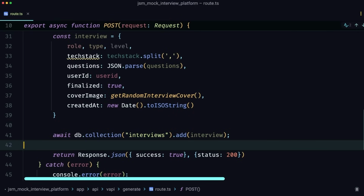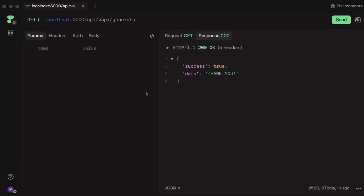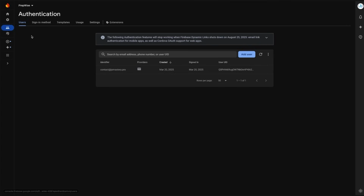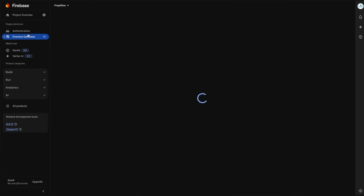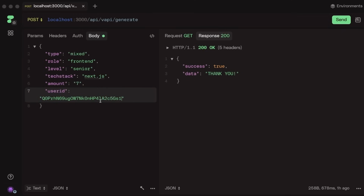There we go. And to test it, we can go back to your HTTP client and make a post request to API Vapi generate. So if I go back here, I'll change this over to a post request and head over into the body. Here, you can pass an object that looks something like this. You can pass a type, either mixed or just something like technical, a role, a level, tech stack, the amount of questions, and the user ID, and make sure that the user ID is your ID coming from Firestore. So if you head over right here to the project overview and Firestore database, you'll want to find this ID and copy it right here. And then you can paste it right here. Once you do that, you can send out that request.